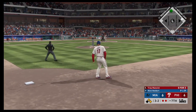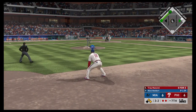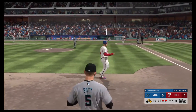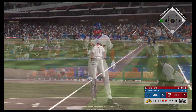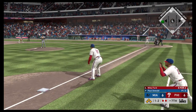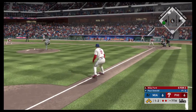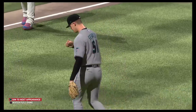And here's the big right-handed power threat, Trey Mancini. He could really use a knock here. 0 for 3 in the game so far. And that misses for ball 4, so the potential go-ahead run moves over to third now. Ready for another shot now, Mike Ford. He's 0 for 2 in the ballgame so far. And he strikes him out, so a missed opportunity at the plate as he strands 3 runners in the side.